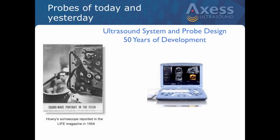So just talking a little bit about probes, again, of today and yesterday. As you can see, the picture on the right is actually from 1954 and was the world's first actual ultrasound imager, if you will. And you can see we've progressed from where the patient or subject in this matter had to sit in more or less a bathtub with this huge device beside him in order to generate an image, to now we have the portable systems and even handheld systems.